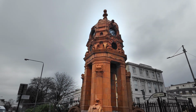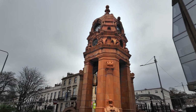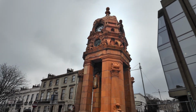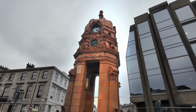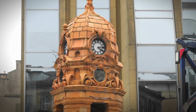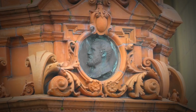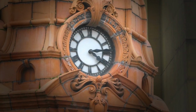noise than today. The fountain was built in 1896 in the Baroque style and was erected in memory of Sir Charles Cameron. Sir Charles Cameron was a notable figure in Glasgow, working as a newspaper editor and publisher, as well as serving as a Member of Parliament. He was a driving force of the temperance movement, campaigning against the consumption of alcohol.